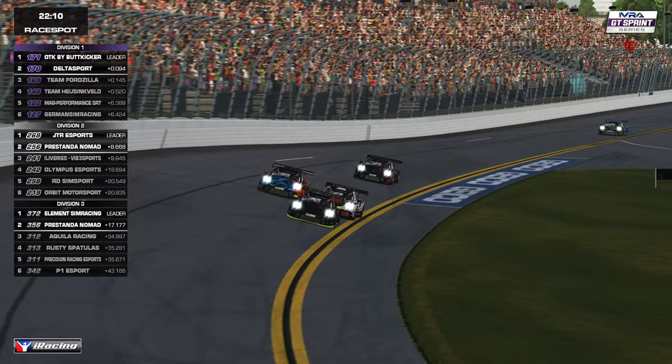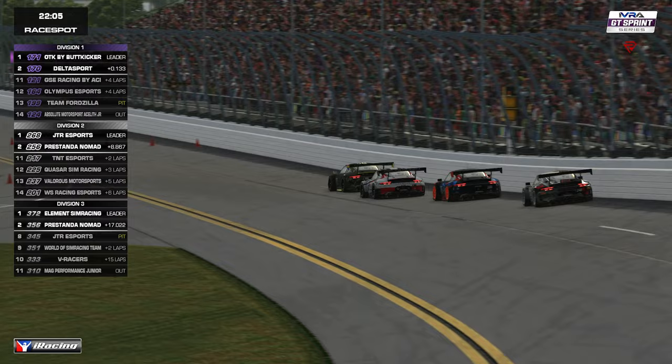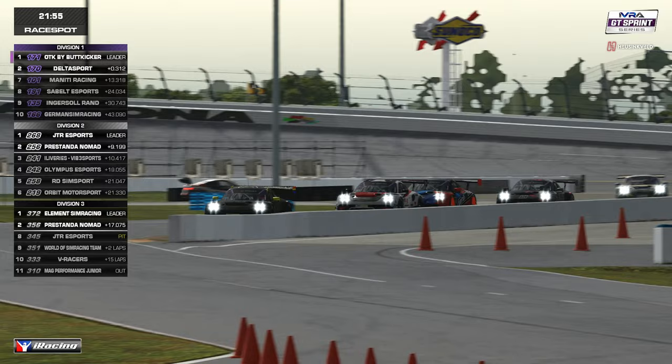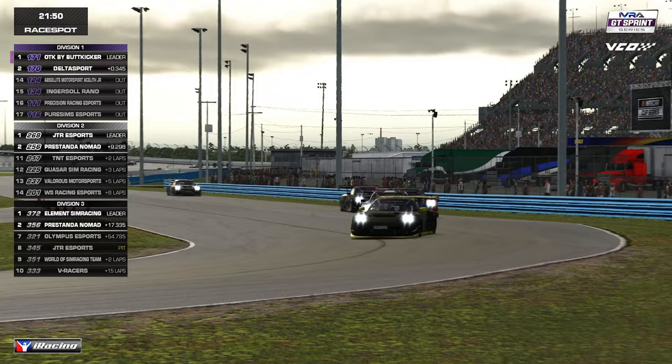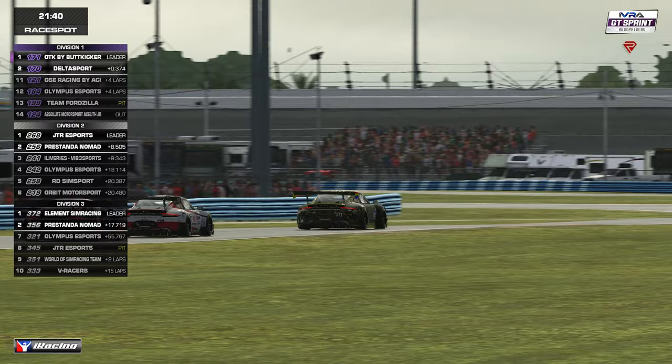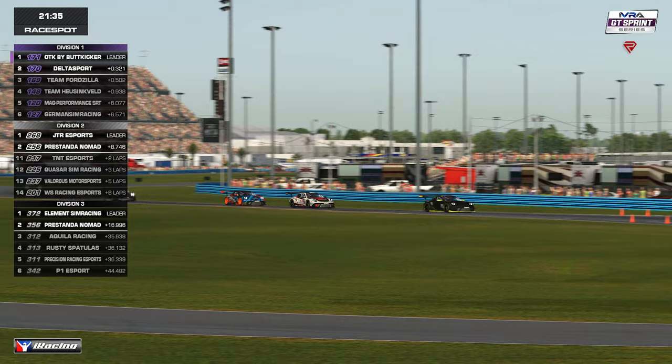Whoa. You do not want to do that. Campbell with the save. That was sketchy. You don't want to do that in oval racing gear, especially don't want to do that in touring car racing, or GT racing rather. Giving a not squared up bump to the car behind, especially when bump drafting with three cars. Tom Burns does it anyway, and oh my goodness, Sean D. Campbell nearly loses the car.